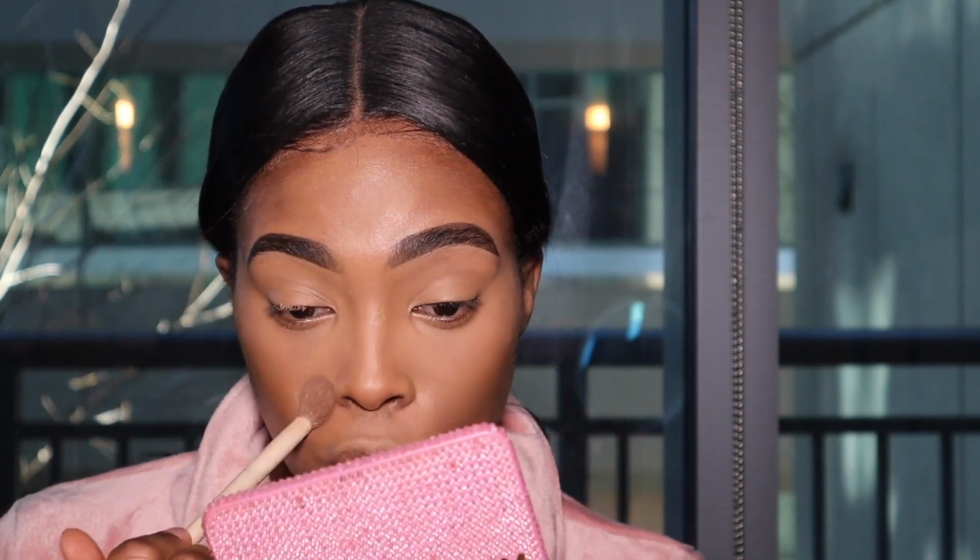Oily skin girls, you see how it's still radiant, but it's not as radiant. So you most definitely can work with this.